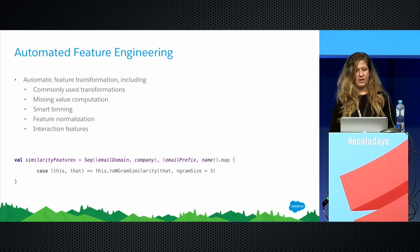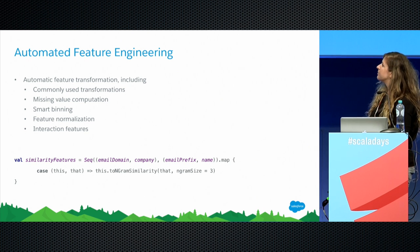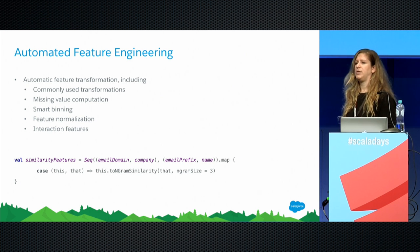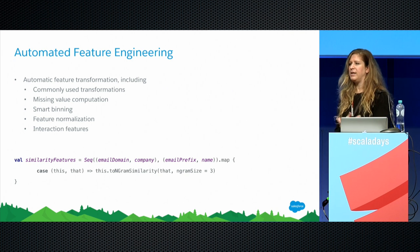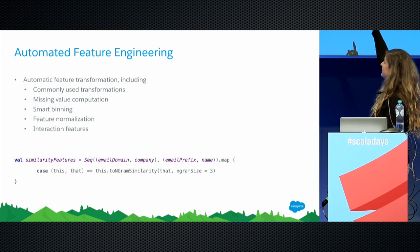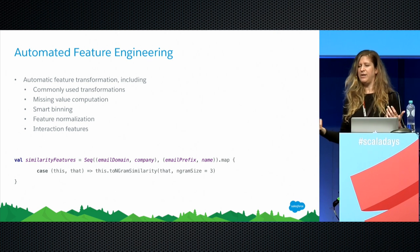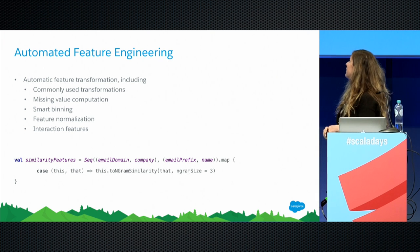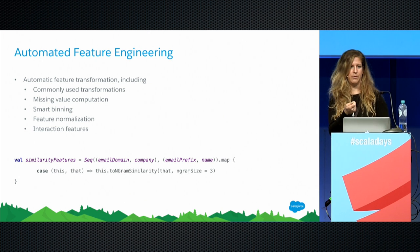Some other types of features, we'll consider them interaction features, are features where you want to do maybe some more complex operations. Sometimes they're just multiplications. And in this case, the interaction terms are some of the things that we've implemented. So here it's n-gram similarity. How similar is the email domain to the provided company? It might be that if those things don't match up well, it's likely to be spam. How similar is the name to the email prefix? Is it some jargon, or is it like, in my case, S. Aerni or Sarah.Aerni? That might be something that you would want to do. And so deriving those features, a similarity metric, which you can use as a feature in your model, can then be predictive of whether or not it's spam.